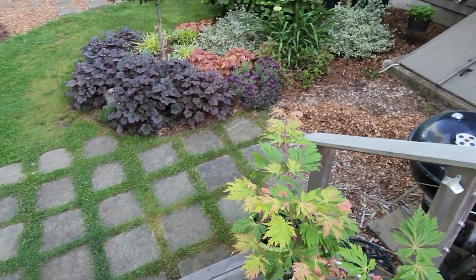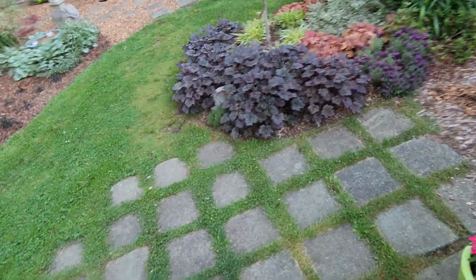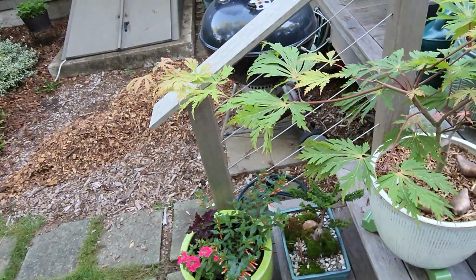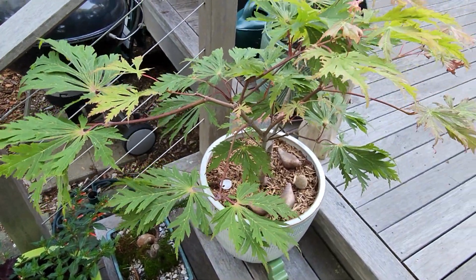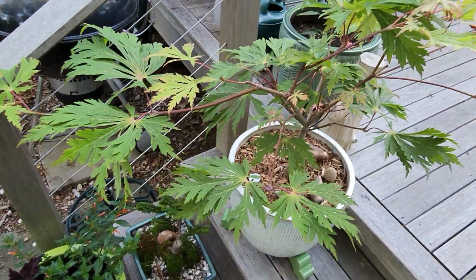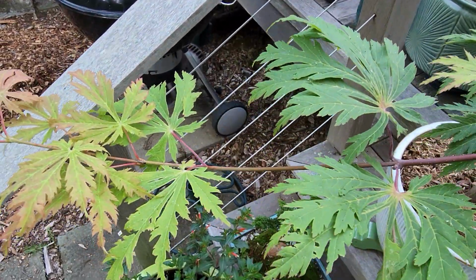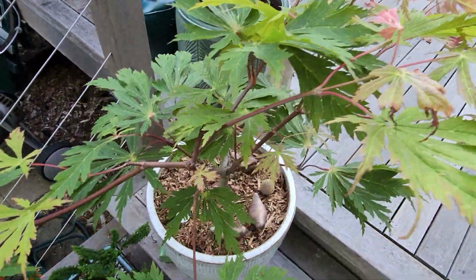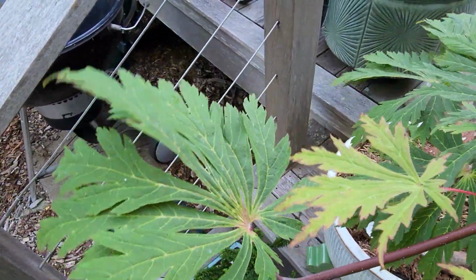Doing a video on some of our Japanese maples. I'm going to do a couple of parts to the videos to keep them short. This first video is starting with the dancing peacock, which is an Acer japonicum. Aconitifolium is another name for it, and dancing peacock. It has a pretty large leaf, almost tropical looking.